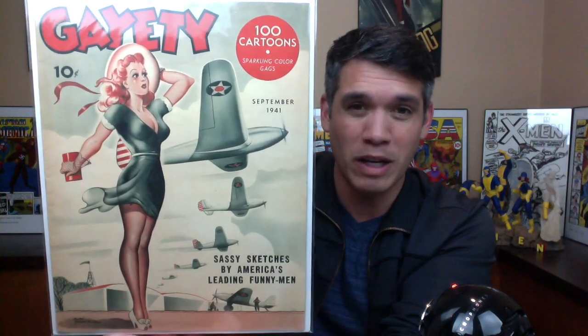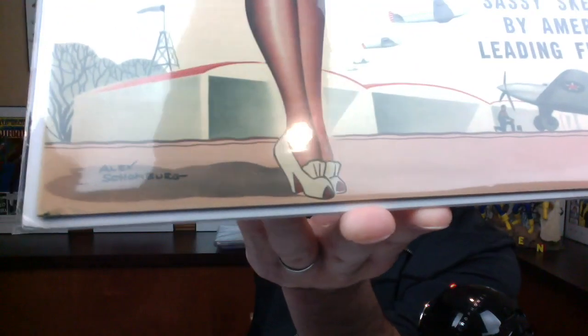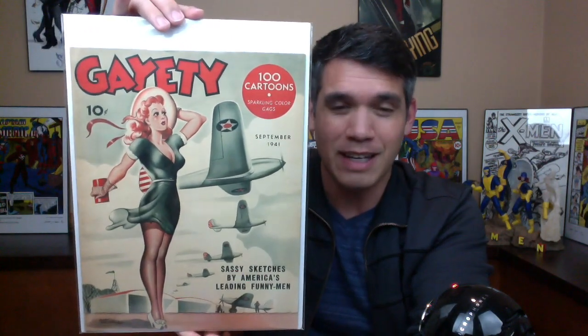And this is a Gaiety magazine from September of 1941. It's an amazing pre-U.S. involvement in World War II war cover by Alex Schomburg. His signature is right down there. This is what I consider the rarest of rare Golden Age books. And I just think it's the most rare book you will find.